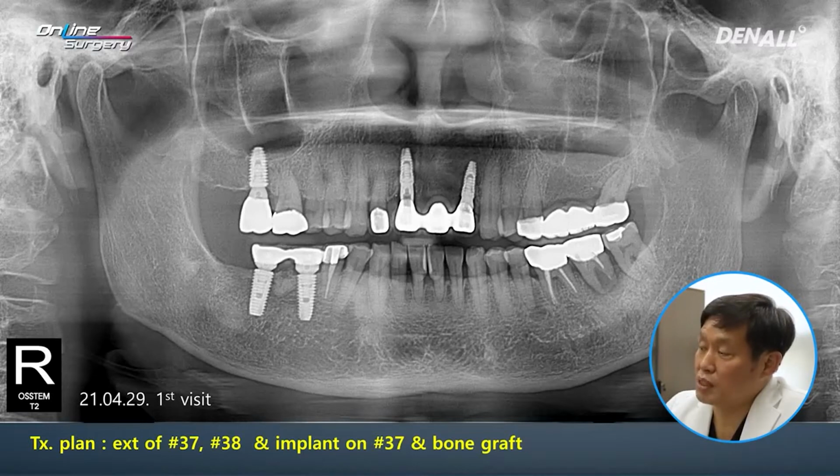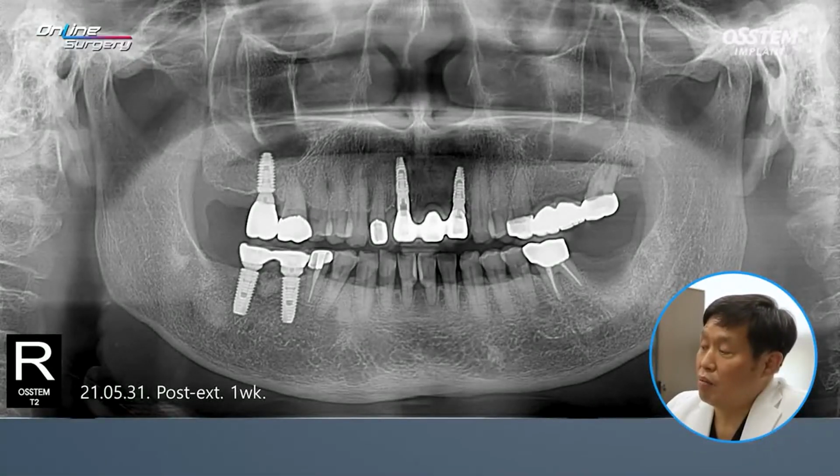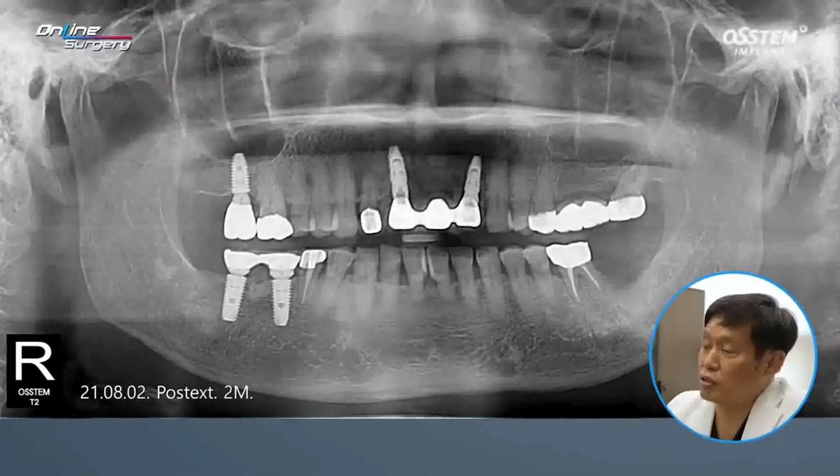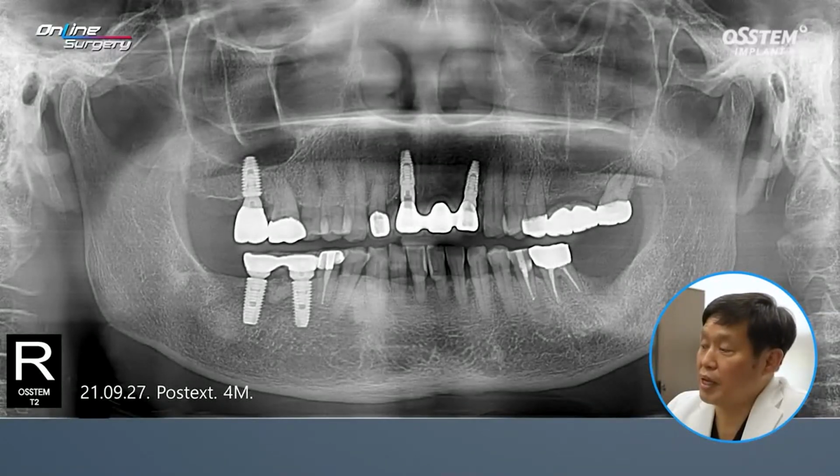In number 35, there's apical lesion. Endodontic treatment was to be provided. This is after 1 week after extraction. In number 37, bone defect can be observed after 2 months. We're looking at how it is healing in the extraction site. This is 4 months later. It has healed somewhat, as mentioned earlier.